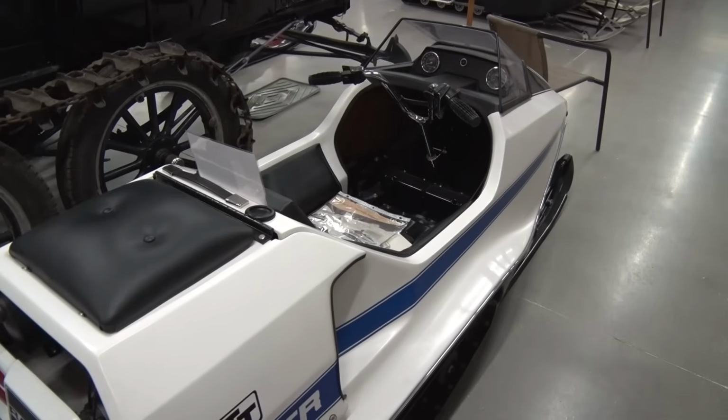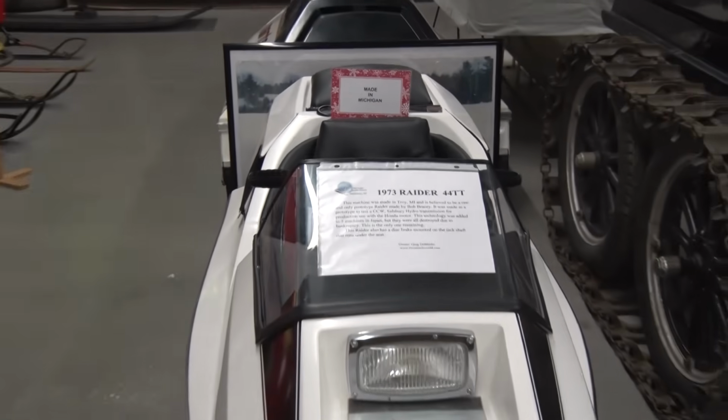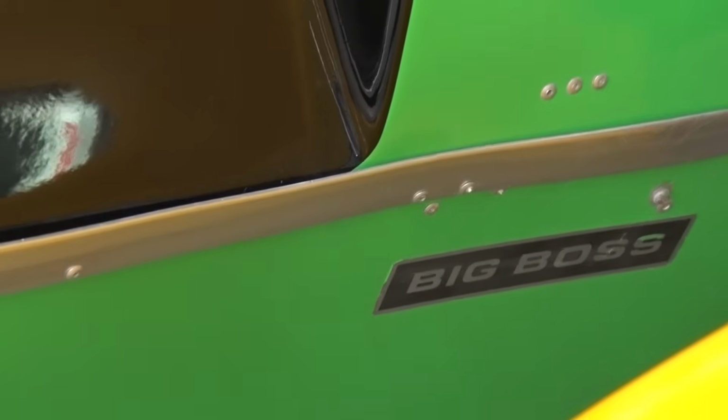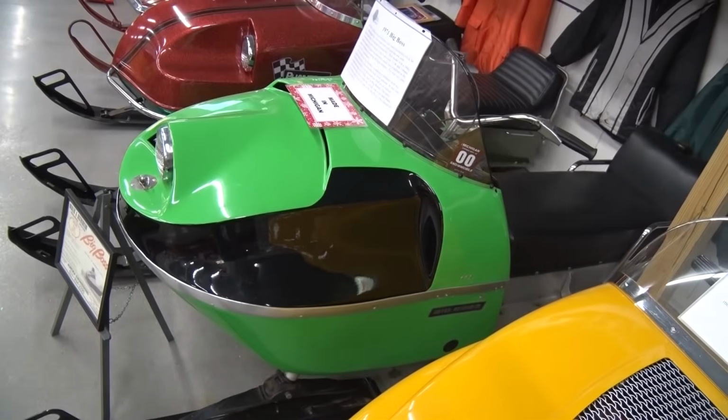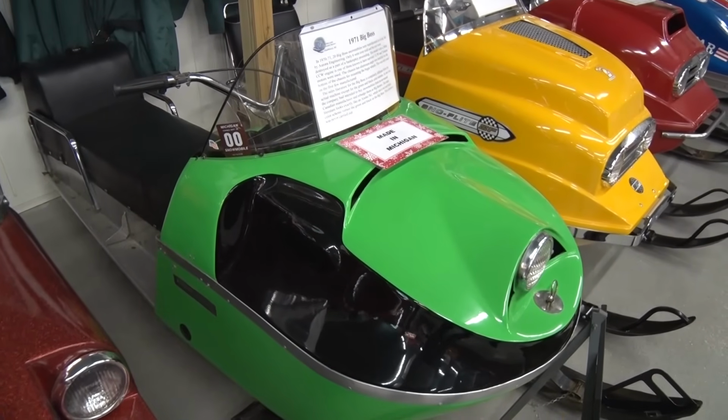That didn't work out between the two companies. We have a Raider here with a Salisbury torque converter that Honda put in it. 1971, Big Boss, made in Ovid, Michigan. There were like 9 of these sold. The guy that owns this has one more.